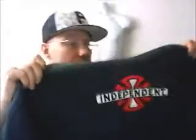And let's see, Independent. This is actually a child's hoodie. It's missing the string, but there's nothing else wrong with it. It has the Independent on the sleeve. Let's see if we can get that. Can we get the camera? My camera's right there. There it is, Independent. And it has the Independent on the back, right in the back.